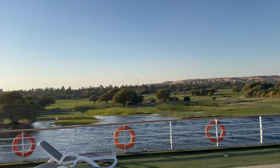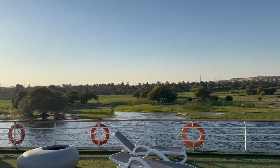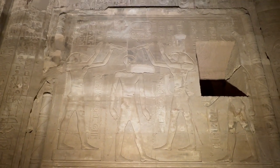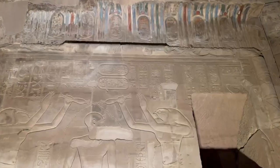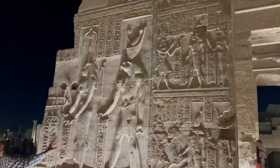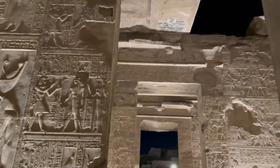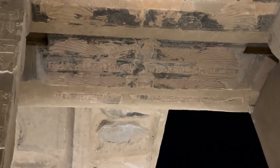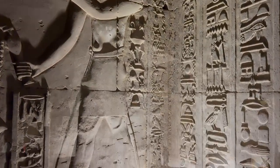Haven't seen this color in Egypt at all. That's the color green, everybody. Human body, god of knowledge, writing, wisdom, and in some regions here they worshipped him as the moon god. They start to divide the area between Horus and Sobek. Sobek's supposed to be here. What I love is there's still some of the original color.